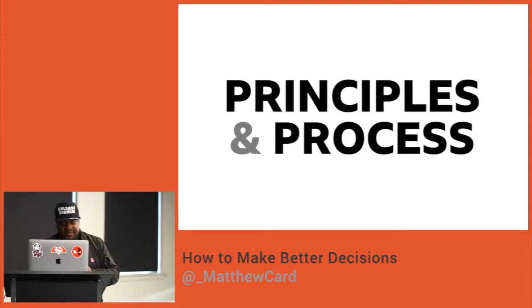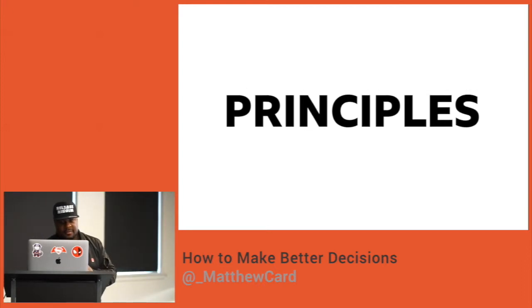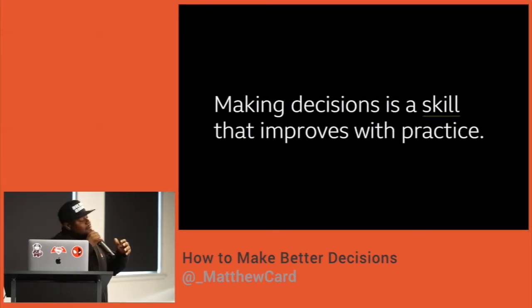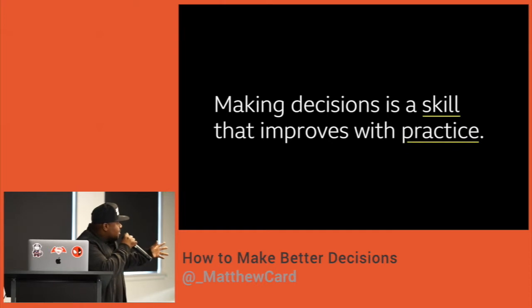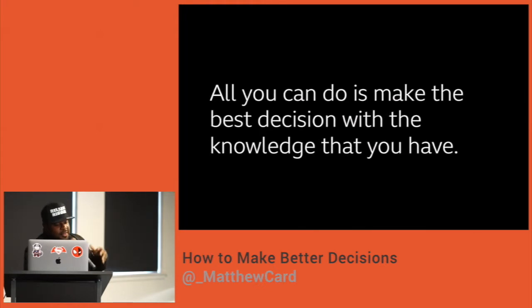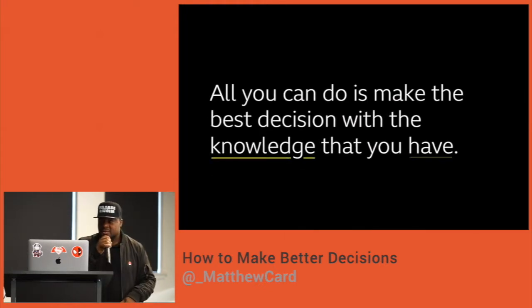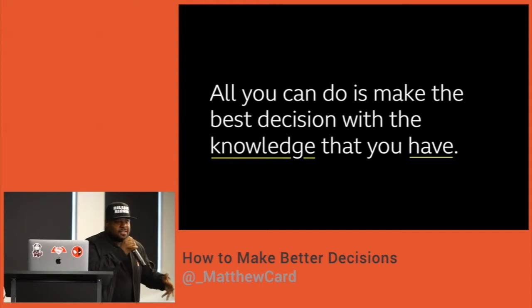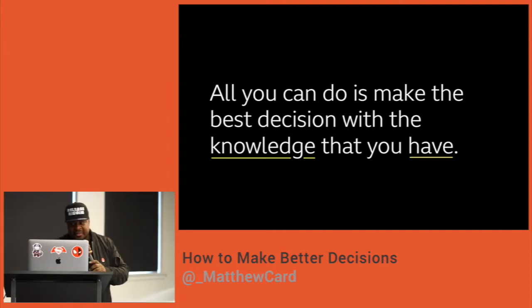But first, some principles. Decision making is a skill. It takes time and it takes practice. There's never one right answer. All you can do is make the best decision with the knowledge that you have at the time. But let's try to get the right amount of information and knowledge.